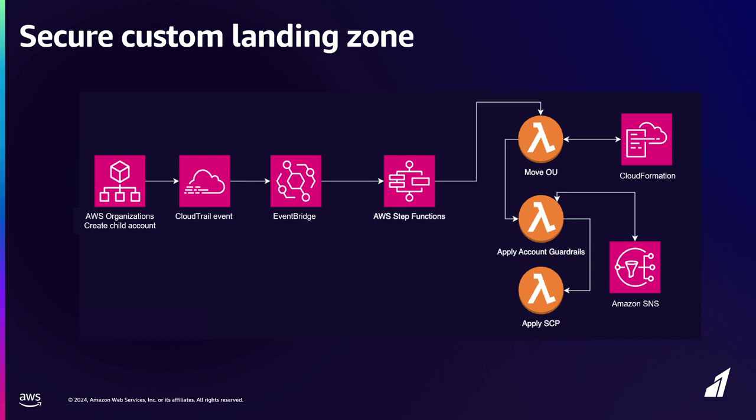One was that the security solution we developed needed to be simple, it needed to be scalable, and it needed to provide the coverage that's necessary for us to be able to detect and respond faster. So one of the things that we did was we created a secure custom landing zone.